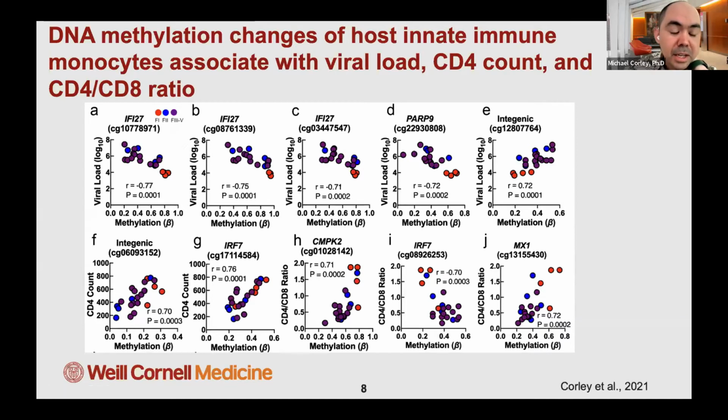The other interesting aspect as well, and one that is quite important in the context of HIV, is CD4 count. So CD4 cells are infected with HIV, and they predominantly are eliminated from the immune system. And for individuals, you want to maintain a high CD4 count to have better outcomes. So by looking at the innate immune response methylation state, we're able to see significant relationships with patient CD4 count at particular interferon regulatory genes.